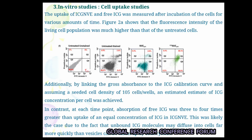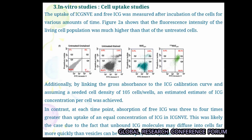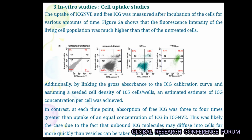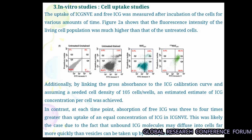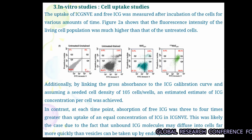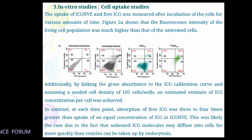Additionally, by linking the gross absorbance to the ICG calibration curve and assuming a seeded cell density of 10 to the power 5 cells per well, an estimate of ICG concentration per cell was achieved. In contrast, at each time point, absorption of free ICG was 3 to 4 times greater than the uptake of an equal concentration of ICG in VE. This was likely due to the fact that unbound ICG molecules may diffuse into cells far more quickly than vesicles can be taken up by endocytosis.